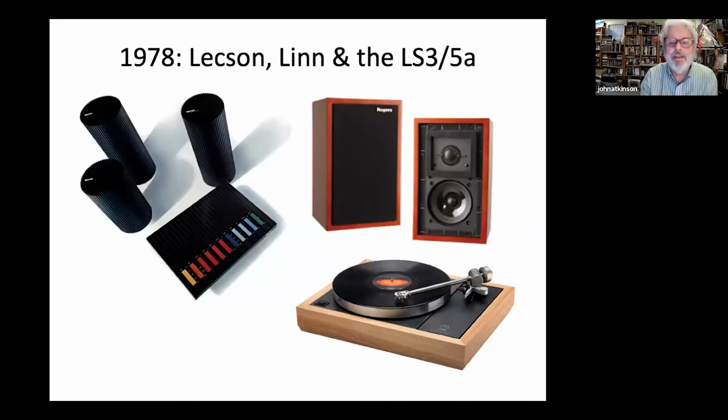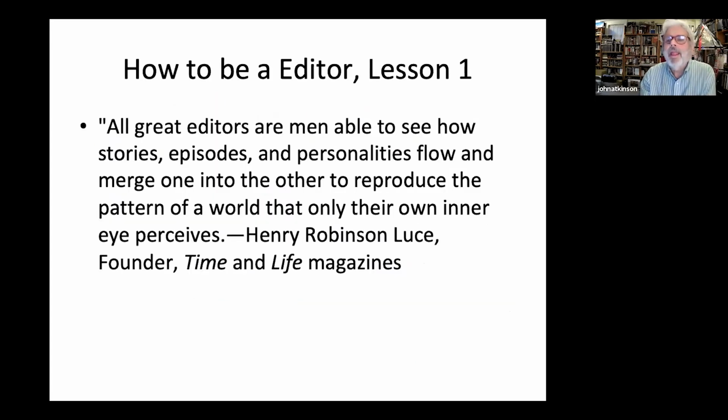So I upgraded my system. This is what I had in 78. My first pair of LS3/5As, which I still have, a Linn Sondek, a Lexan amplifier and preamplifier designed by Bob Stewart, later with Meridian. And then, as I said, I kept my ears open and my mouth shut. And I became the editor of Hi-Fi News, replacing my mentor, John Crabb, in October 1982. So I thought I'd give you a quick lesson in how to be a successful magazine editor.